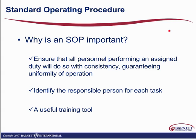So it's not that one person is thinking the other person will do something, and if person A thinks person B will do something, and person B thinks that A is doing it, no one ends up doing it. So again, having the right person identified for each task, and then having the standard operating procedure be a training tool for any new personnel that come on board. So an SOP is important, and we'll see later on how SOPs play a very important role in our corrective and preventive actions. Frequently, a new SOP or an SOP revised is a good solution to correct and prevent a problem.